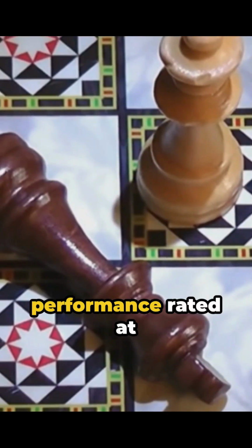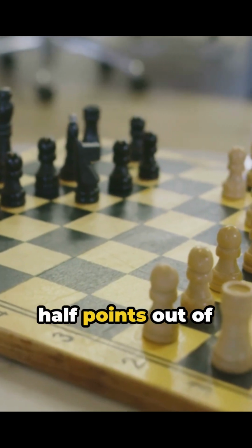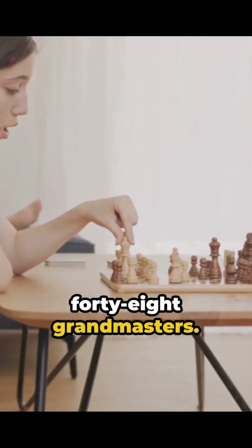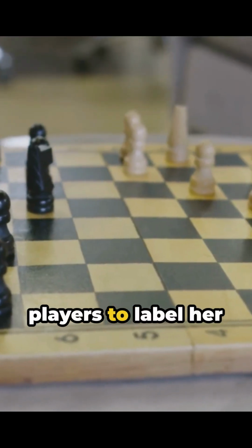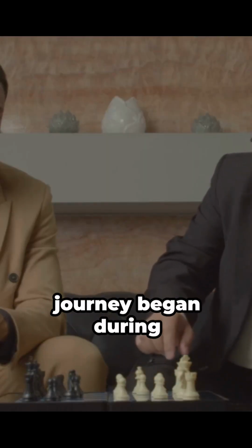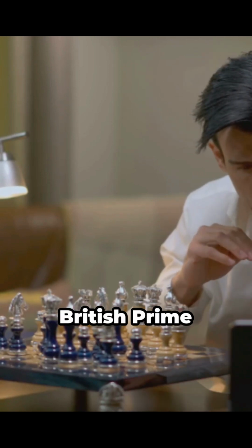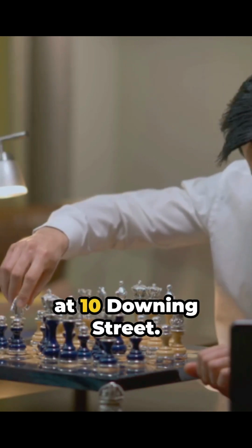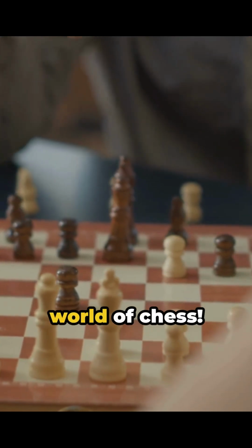With a tournament performance rated at the level of a woman grandmaster, Bogdana scored 8.5 points out of 13 against 48 grandmasters. This phenomenal performance led seasoned chess players to label her as one of the greatest talents they've witnessed. Bogdana's chess journey began during the UK's COVID-19 pandemic, and she's even played with British Prime Minister Rishi Sunak at 10 Downing Street. This 8-year-old prodigy is definitely one to watch in the world of chess.